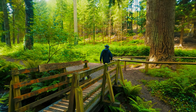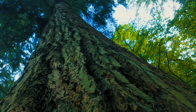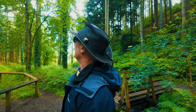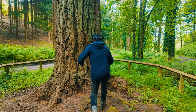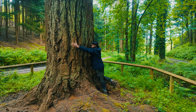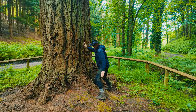And this is it. Douglas Fir, over 60 metres high. I didn't bring a tape measure, so I don't know if it's true or not. You can't see the top from here actually, but he's a beauty, isn't he? Let's give him a big hug, shall I? From me. This is huge.